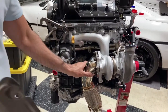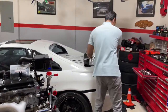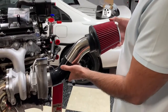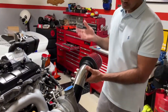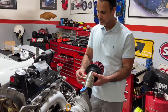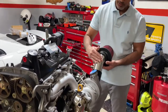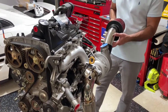So we got a TCS downpipe, and then another item I got was the intake. So I got a TCS intake, so again, nice and polished, and it's going right in here. Again, not specific to the Gen 5, but specific to 3S GTE, and it has all the lines that lead to the valve cover vents. So this is going to be a nice addition as well. So we got the polished look, and we had the intercooler pipes which you guys saw the last time, which are also going to tie everything in, so it should look really nice.